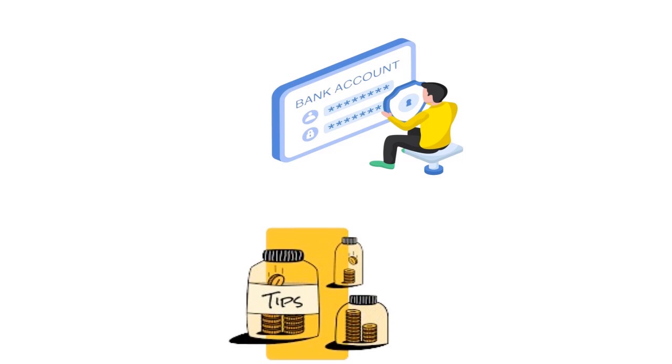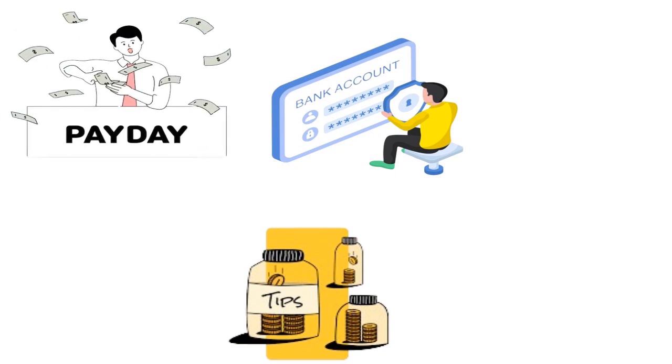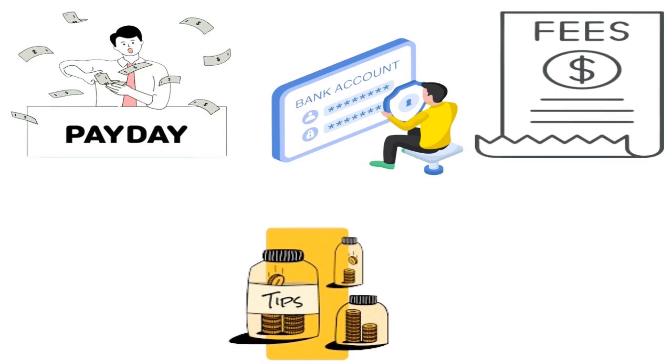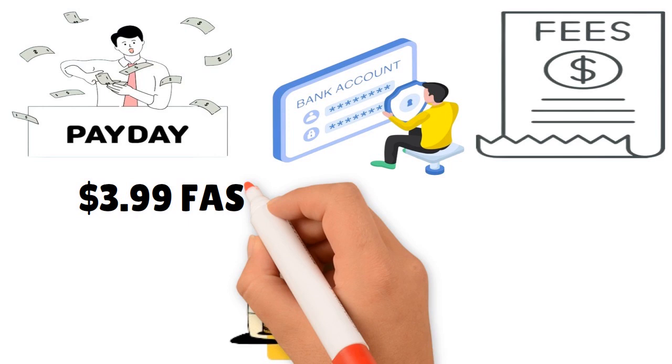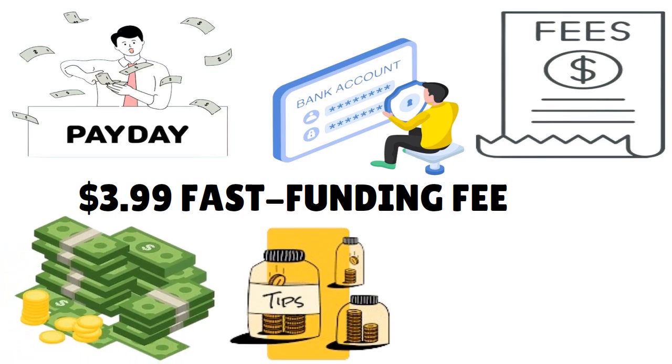If you borrow $100 7 days before a payday, and you tip $2 and you pay the $3.99 fast funding fee, your advance's APR is 312.3%. So if you can wait a few hours or even a day, then you don't have to pay the $3.99 fast funding fee. Remember, those apps are free if you can wait a few hours before you get your cash. They start making money off of you when you want your cash a lot faster.